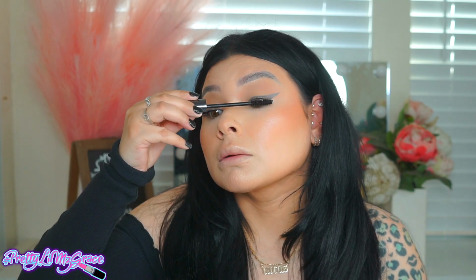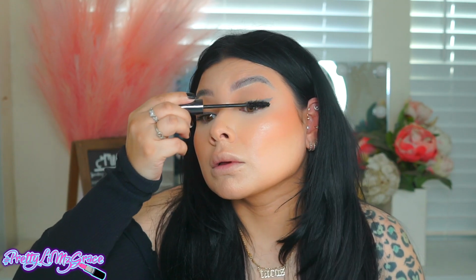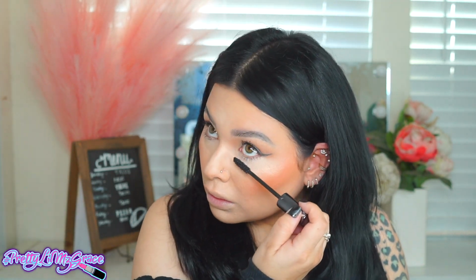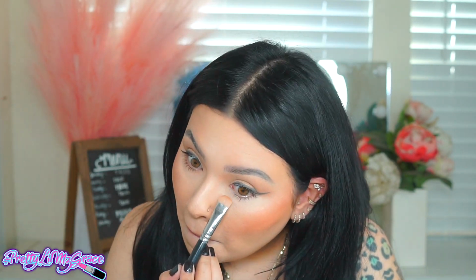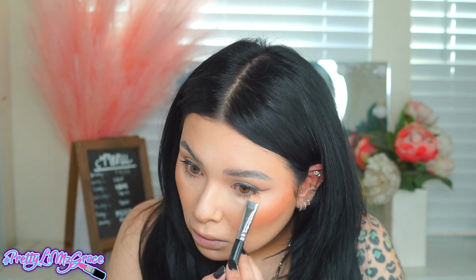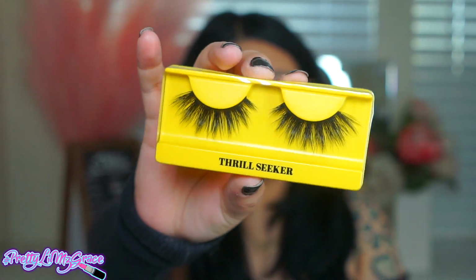So I'm going to apply some mascara to my lashes just to prep them for the falsies. Of course, you want to make sure that they're nice and coated. I don't even know why I applied mascara to the bottom lash lines, because I was going to apply some shadow there, but I guess I wanted to skip. So for the bottom lash line shadow, I use the same ColourPop blush that I use on top, just to keep the same color going. Then I'm going with these Bold Face lashes in Thrill Seeker.